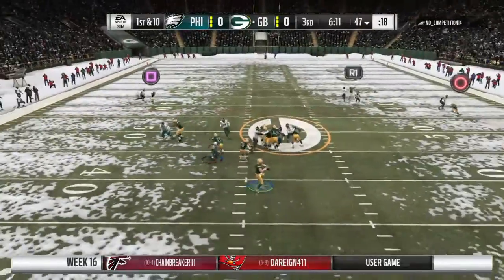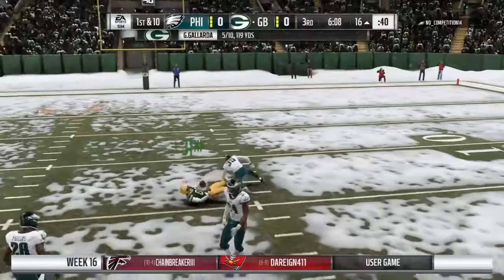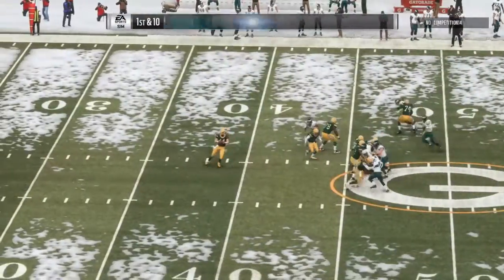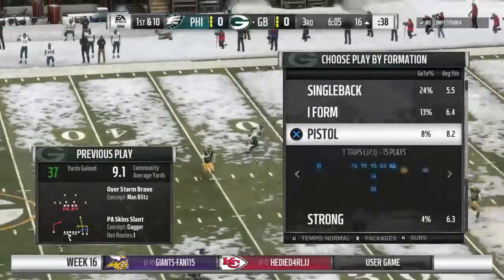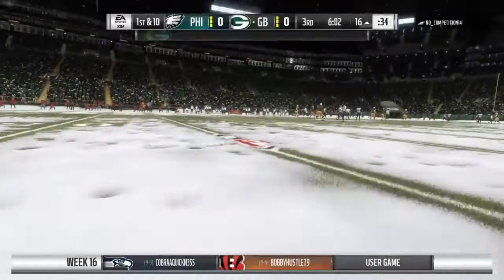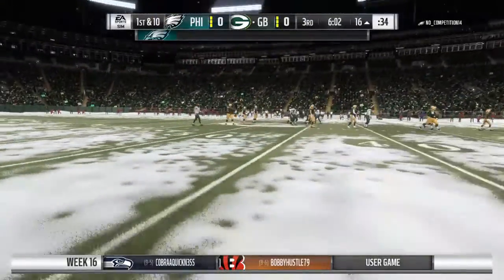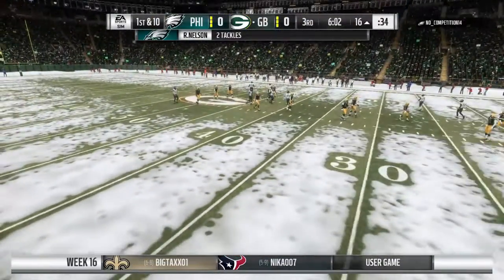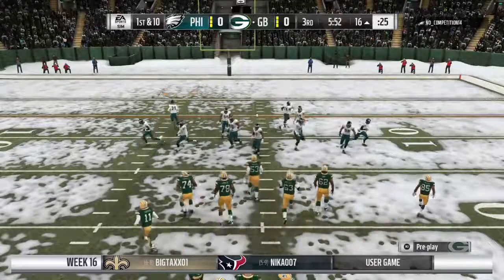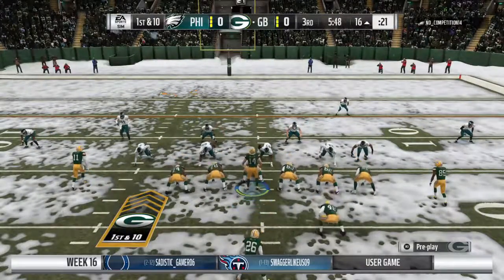Now a play fake here on 1st down. He's going to sling this deep. That's caught inside the 20. And they'll wind up getting this one all the way down inside the 20. They give him a gain of 37. So the big play means just like that, they'll operate from the red zone now on 1st down.